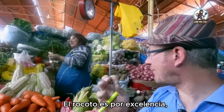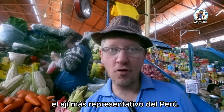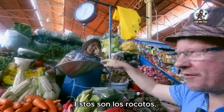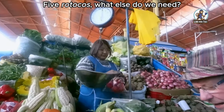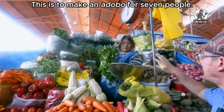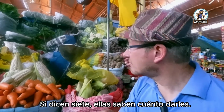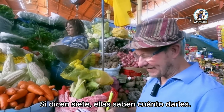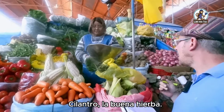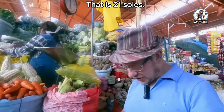The ricotta is the absolutely quintessential, that's a big word, quintessential Peruvian spice. Okay, so these are the ricottas. 5 y ¿qué más necesitamos? Sí, mira, eso es por un adobo para 7 personas. The great thing is they know their proportions. They say it's for 7, they know how much to give you. Right, cilantro, the good herb. Poquitito de perejil. Right, 21 soles.